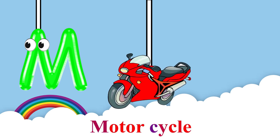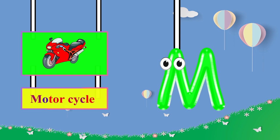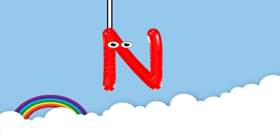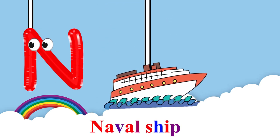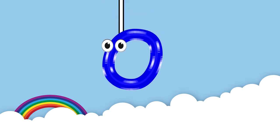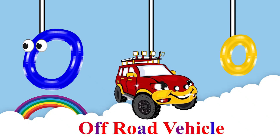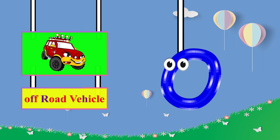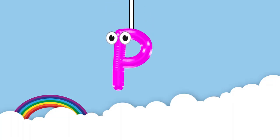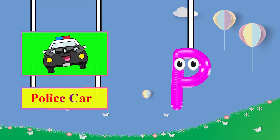M is for motorcycle. N is for naval ship. O is for off-road vehicle. P is for police car.